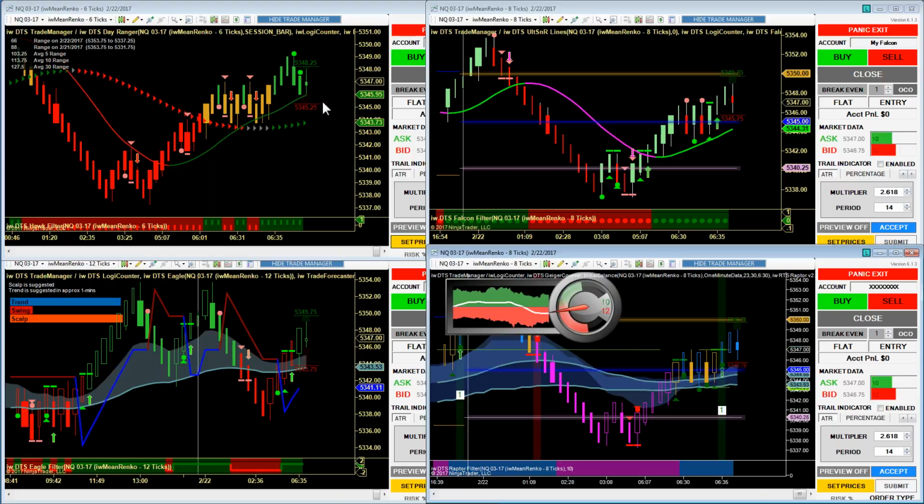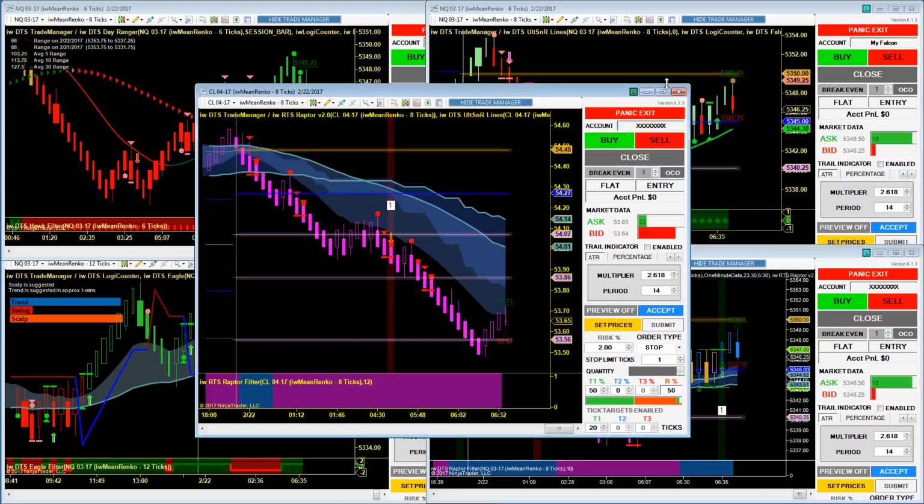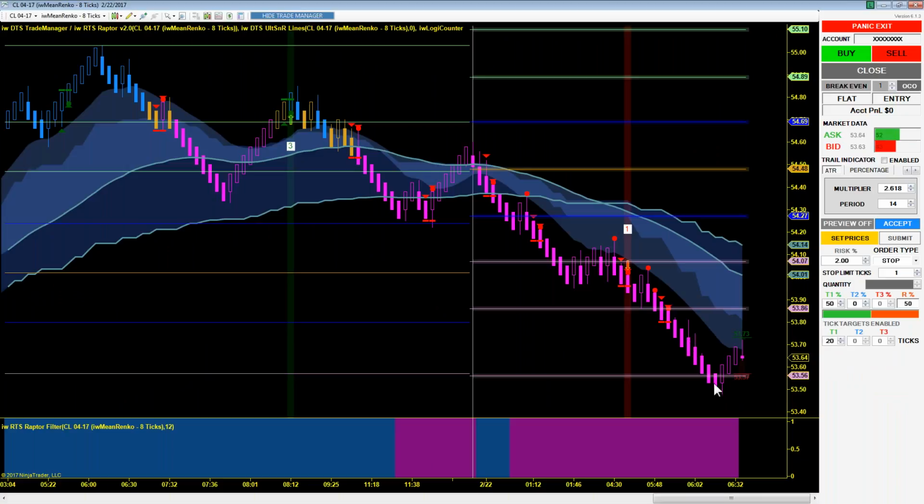Maybe I'll take a look, see what's going on with gold and crude oil. So I'll pull the Raptor over here. Here's crude oil. Crude oil looks like it's in a little bit of a slide here. Price is heading a little lower. Had the cloud crossover signal print prior to this morning's open, about an hour and a half before the market opened. Also a little bit on the quiet side.